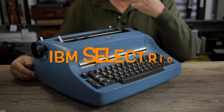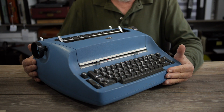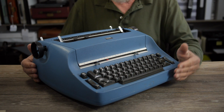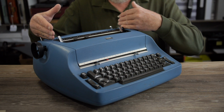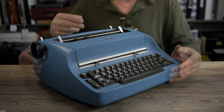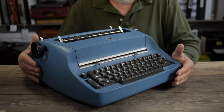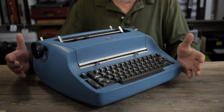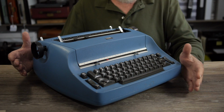And of course, we have to discuss the IBM Selectric. This is the first model of Selectric, the so-called 72s. This is a 721, meaning the platen is 12 inches wide and it uses the cloth ribbon cartridge system. The first Selectrics were not equipped with lift-off correction, whereas the Selectric 2s and 3s were. So you have to do manual corrections as you would with a manual machine. But these are great typewriters.